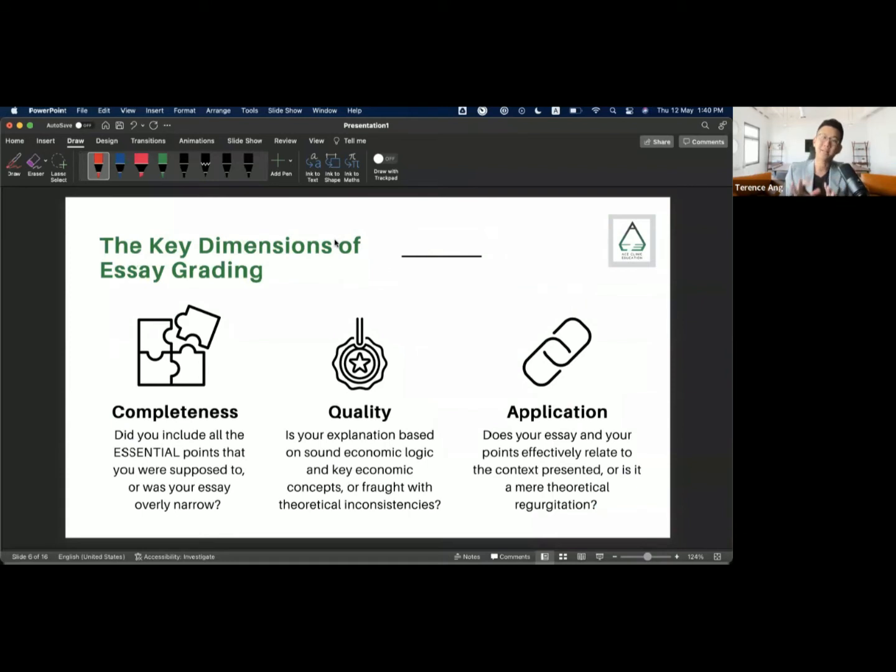So there are three key dimensions of grading essays. The first has to do with what I said earlier about being deliberate and structure. The first determinant of a good essay score is its completeness, which is, did you include everything that's important? Or is your essay overly narrow or, in a similar vein, overly brief? Neither works. You cannot just list 12 points in your essay and expect to score. Neither can you just write an essay about 1 point. You need to have a healthy number of points that answers the question.